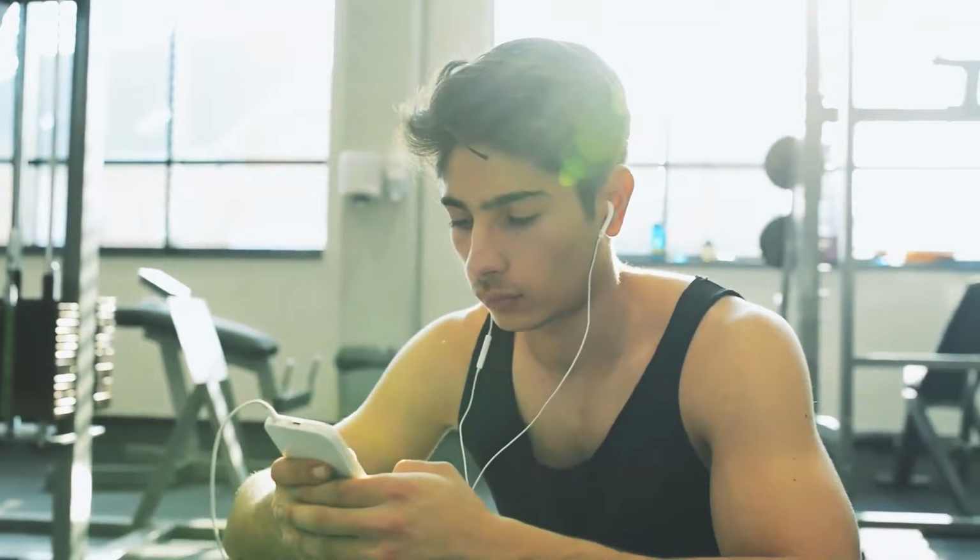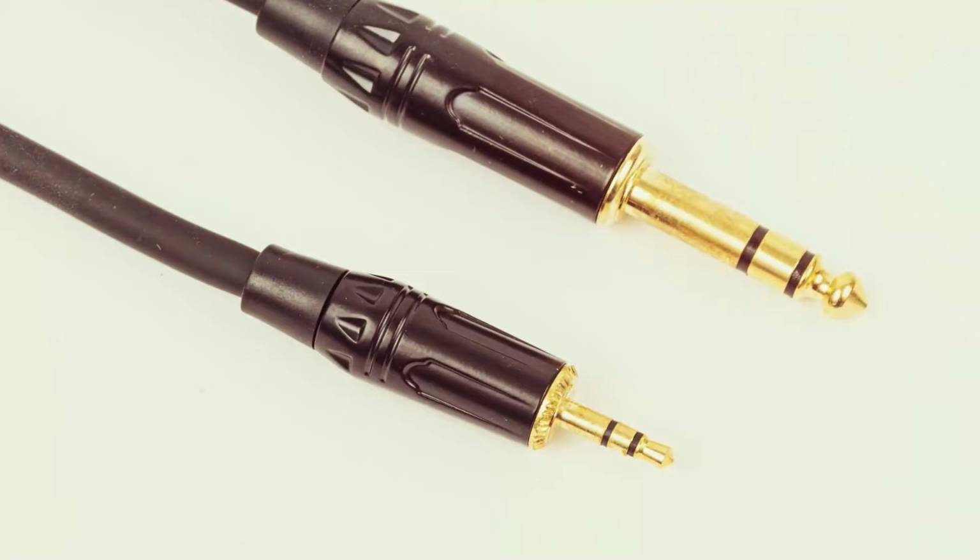Does the audio jack in your headphones have one, two, or three stripes? One band means your headphones just play sound. Two means stereo sound. And three means the headphones also have a microphone.